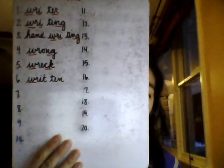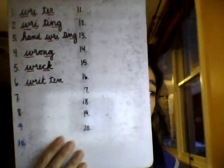Number 6, written. His autograph is written on the front cover. Written. 2 syllables. Think to spell R-I-T-N. Written. In normal speech, we only hear one of the T sounds, but we think to spell both of them so that we get the double letter. Spell out loud with me. Written. W-R-I-T-T-E-N. Written.